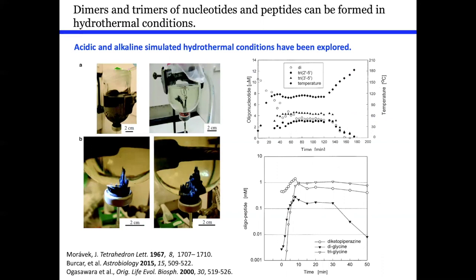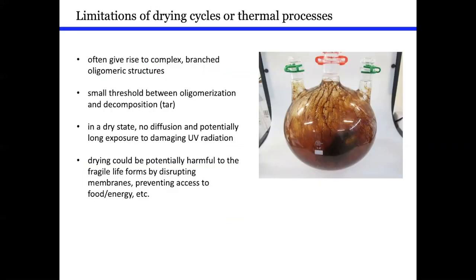Similar results have been found in model hydrothermal vent conditions, both for nucleotides and peptides. Dimers and trimers of adenosine monophosphate were obtained in environments simulating hot vents on the seafloor. Similarly, with simulated hydrothermal vent reactions for glycine, diglycine and triglycine were formed in low yields along with diketopiperazine. In general, these processes on their own only produce short oligomers in low yields.